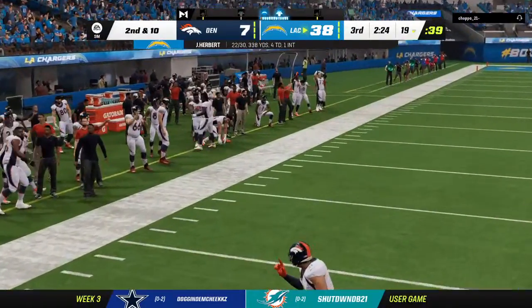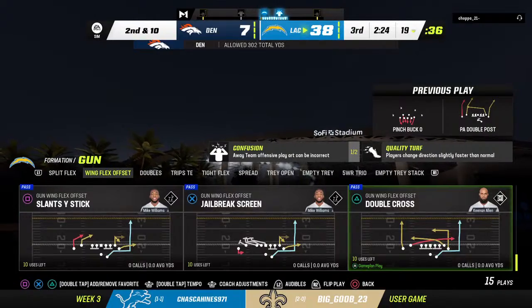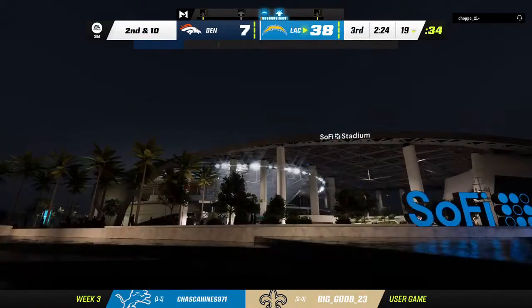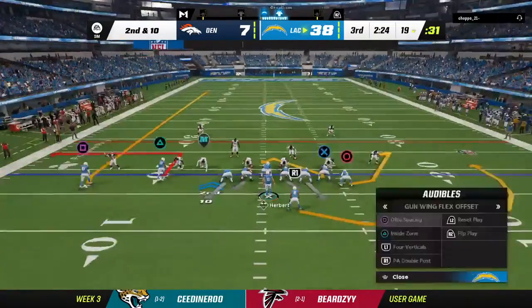Throwing to start the drive, but that one incomplete. I see the surprise in your face there, partner. That is a rare incompletion from him. He's been on point this entire game. He has percentage completion-wise way up, not that time.